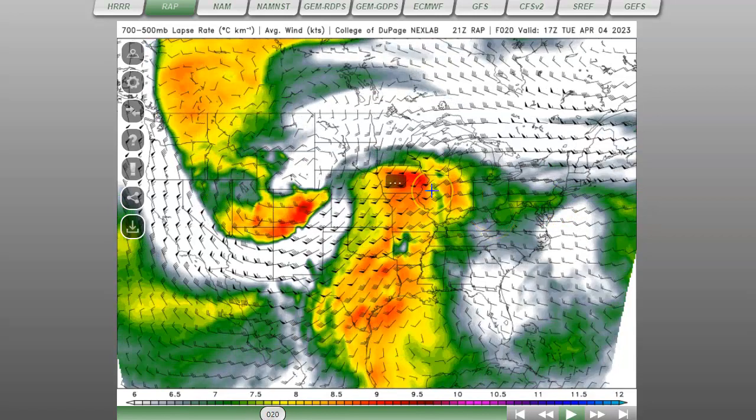By midday Tuesday, look at these lapse rates throughout the 3 to 6 kilometer layer. Anywhere from 8 to 9.2 Celsius per kilometer. I mean, that's a stout cap we're going to have across the warm sector and in vicinity of at least the lower level surface warm front.